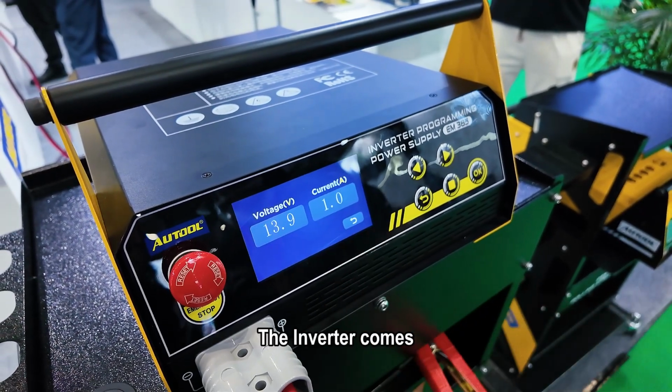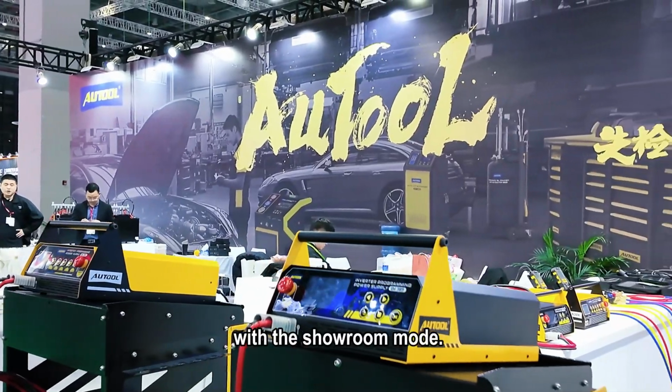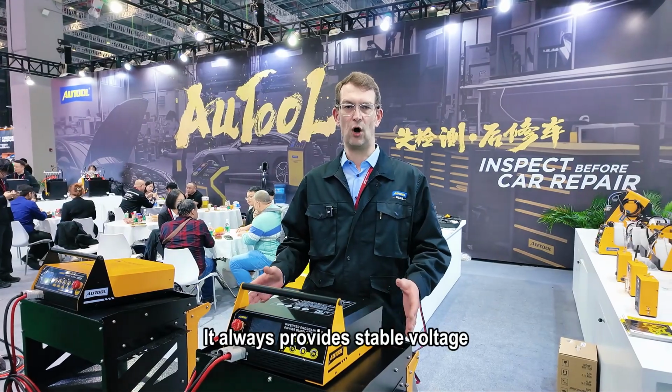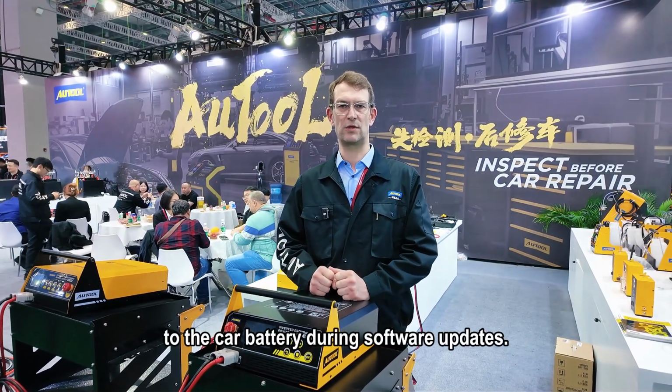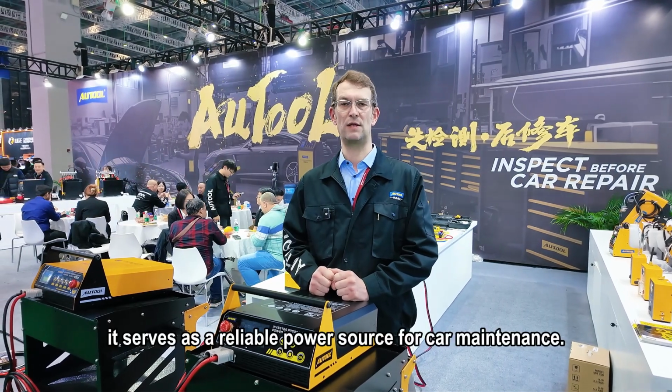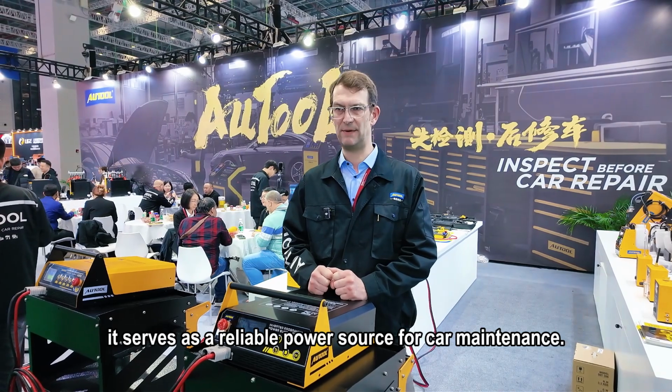power loss state. The inverter comes with a showroom modus, it charges and repairs battery. It always provides a stable voltage to the car battery during software updates. Additionally, it serves as a reliable power source for car maintenance.